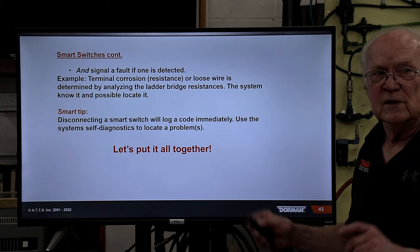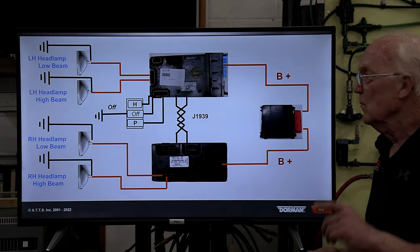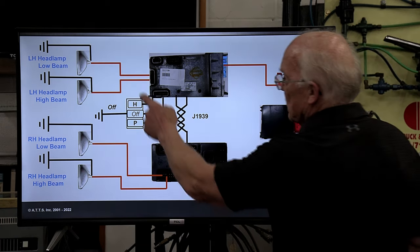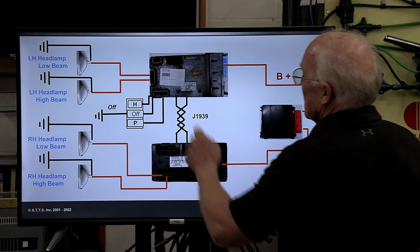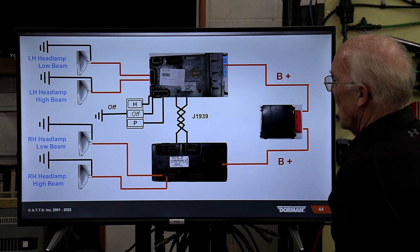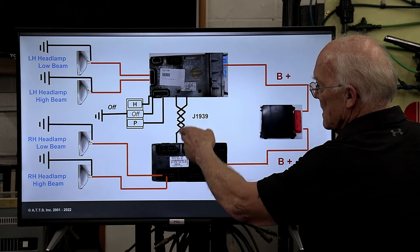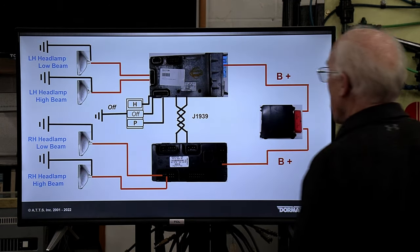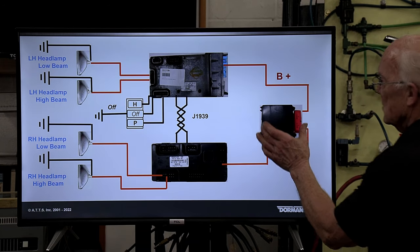So let's put this together because I'm anxious to get to the board. We're running out of time a little bit. So now here you look. I put a smart switch over here. Here's my bulkhead module. Here's my chassis module. You've got the J1939 data bus going back and forth.